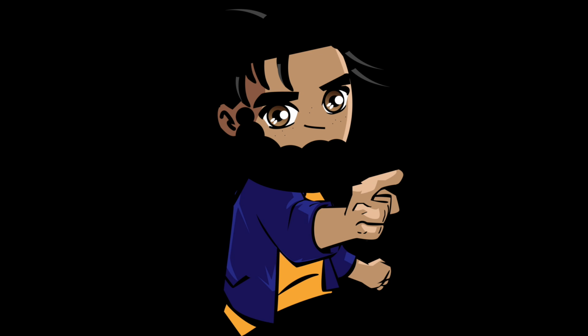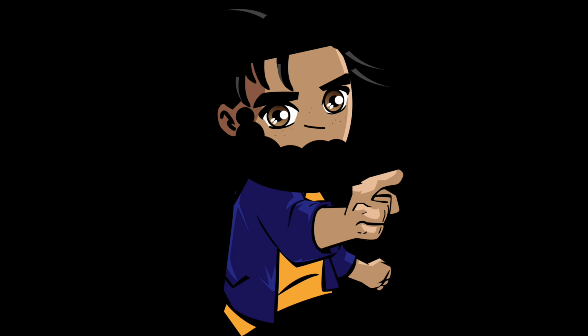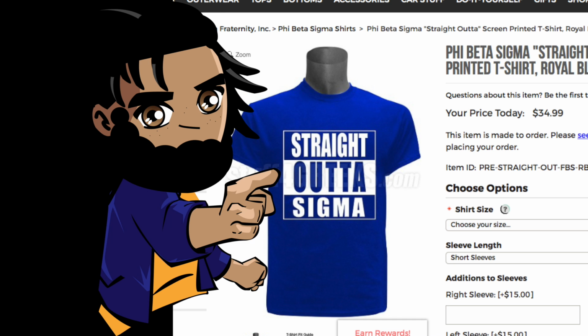But look, you know, they bought the $50 license for Phi Beta Sigma, which I'm pretty sure they're going to get back in 2 or 3 sales. They can make these t-shirts with no repercussions. Look, you guys, this t-shirt right here is technically this t-shirt right here, except worded differently. But does that stop the fact that Stuff for Greeks made that bread?